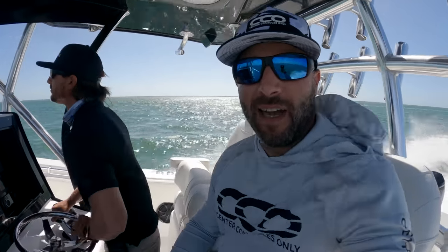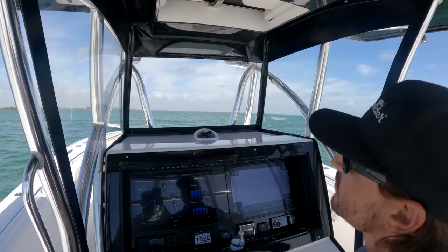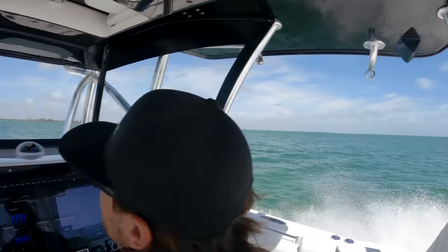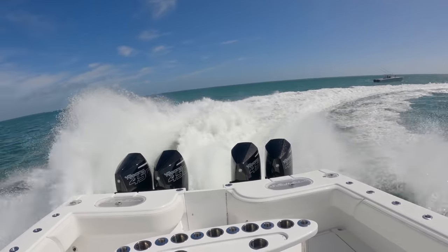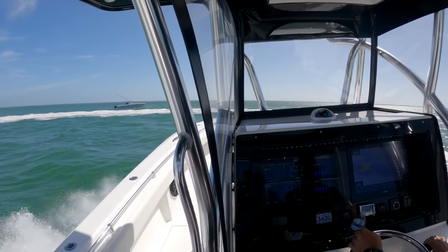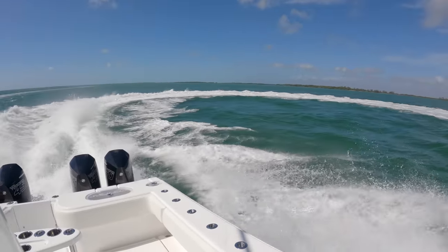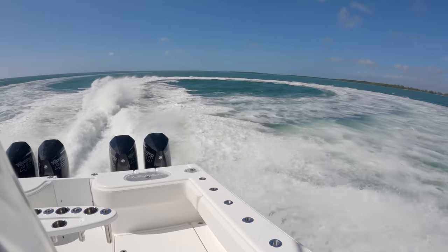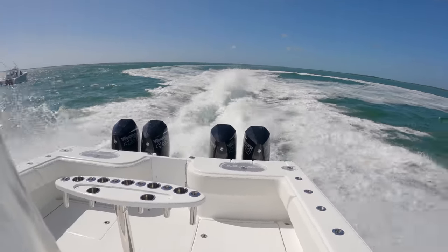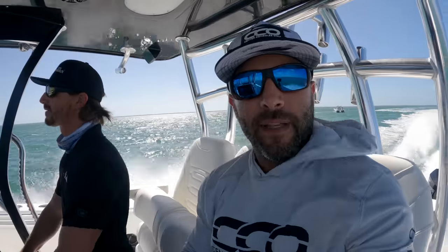I'm gonna do my best to record it, see if you guys can see it. Check out that radius. That was tight. Might have been 2 boat lengths, and not even in diameter.